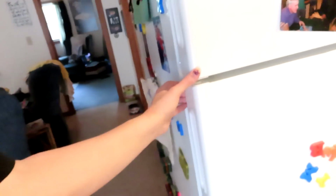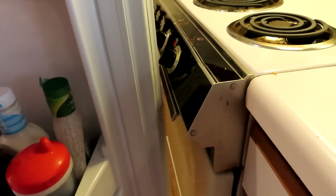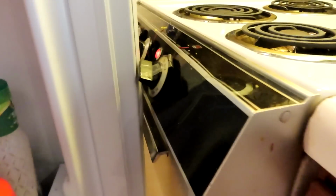It is a kitchenette. If you've never been in one of these before, you guys, it's like half of half of half of a kitchen. One thing that I hate that happens is when I open the fridge, it bangs up against this. See that? And it turns on the oven. One of these days, our house is most certainly going to burn down.